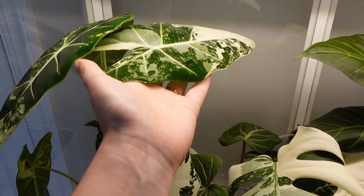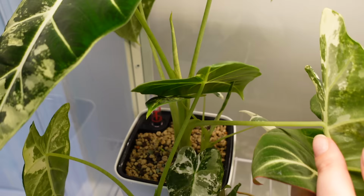I transferred it to pond with the baby, and I actually have a new leaf coming in, and it's doing very well since I transferred it. It loves pond just like my regular Fryderyk.